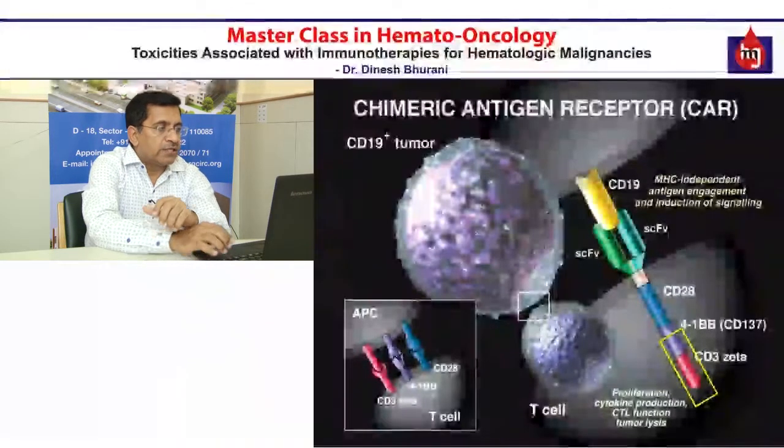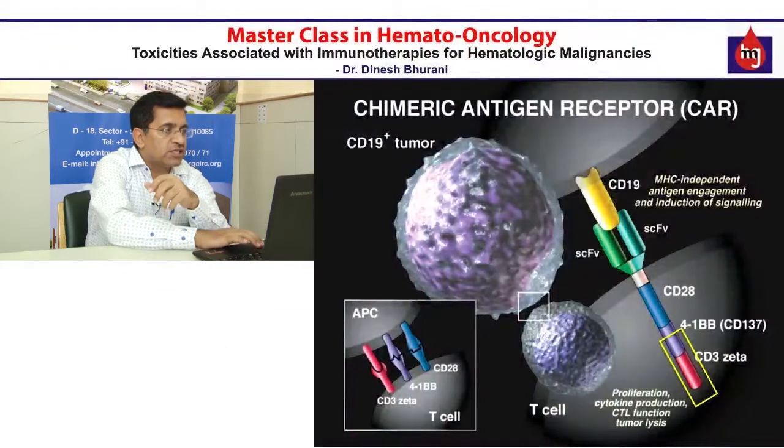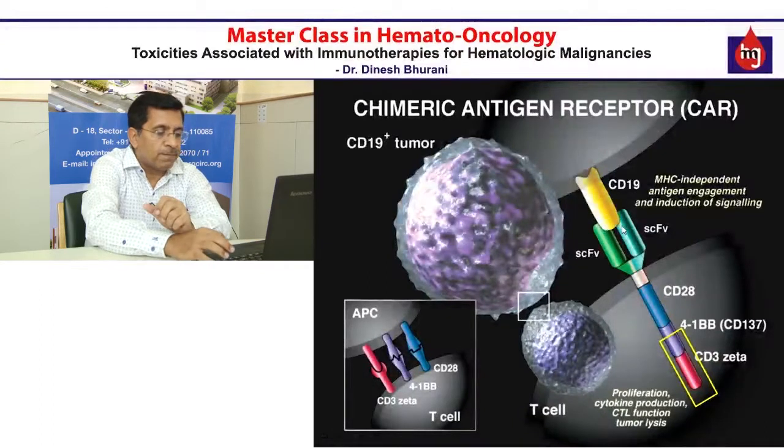This is a cartoon which shows you there is a tumor cell, a CD19 positive tumor cell. You have a T cell, and this is the CD3 part of the CAR. There are two co-stimulatory factors, and then you have a CD19 binding domain.